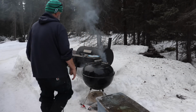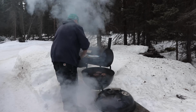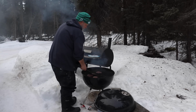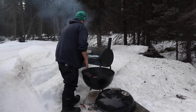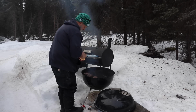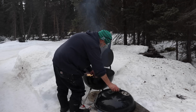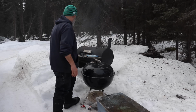Okay, I got the bun all dressed up. Hello. The burgers are perfect. Perfect. I'm thinking that's the one. We need 2 pieces of cheese on this bad boy. Oh, that's delicious. That is going to be yummy.